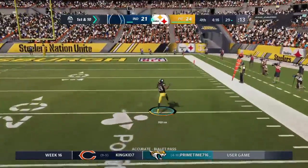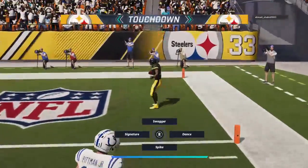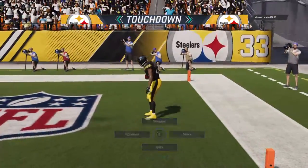And he's going to be intercepted a third time. Picked off by Mike Hilton. And he's in for 6 and a Steeler touchdown.